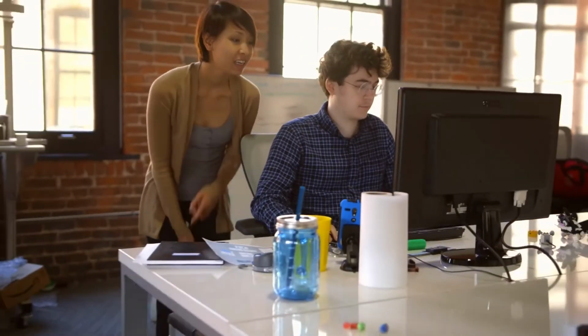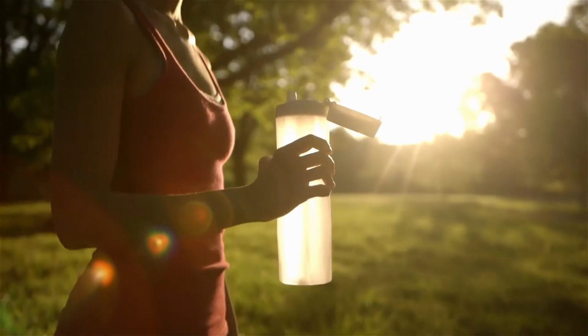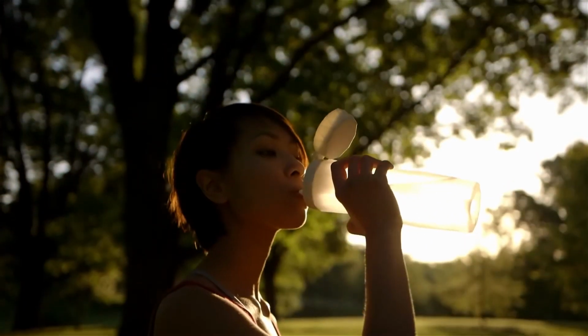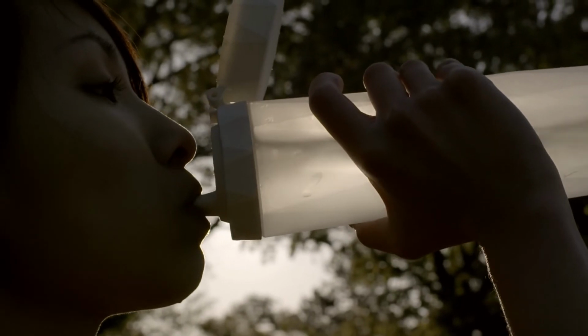We have our manufacturing lined up, and all we're missing is you. So help us put in our first production order. We want to make our smart water bottle available to everyone, because many of us don't realize how good we could feel if we were properly hydrated. All it takes is drinking more water. It starts with a drop.